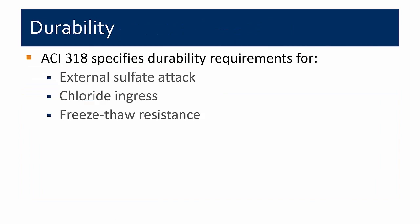Now I'm going to switch gears and talk a little bit more about longer-term behavior, the durability of these Portland limestone cement concretes. ACI 318 specifically calls out durability requirements for external sulfate attack, chloride ingress, and freeze-thaw resistance of concrete. I'm going to focus on these three because they are the three that are most affected by Portland limestone cements. However, there are other durability issues for concrete that are worth considering, but they're not as affected by Portland limestone cements as these three are. So just keep that in mind.